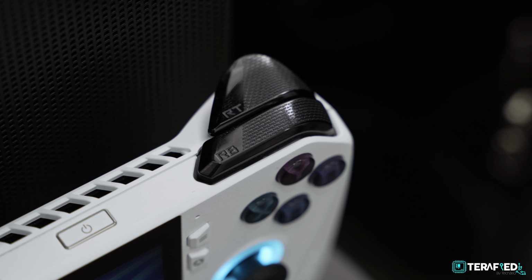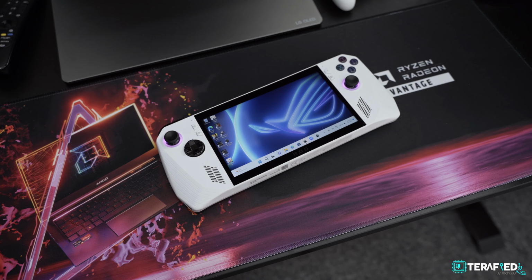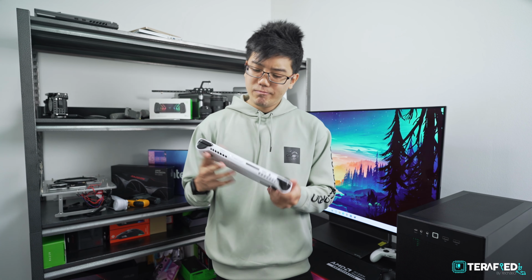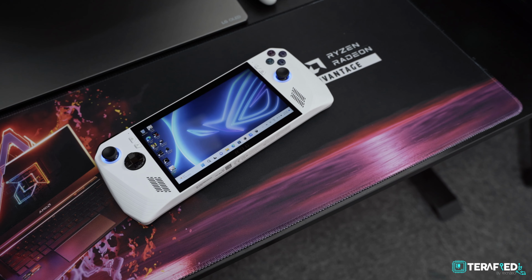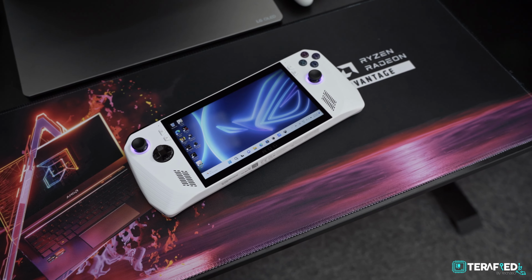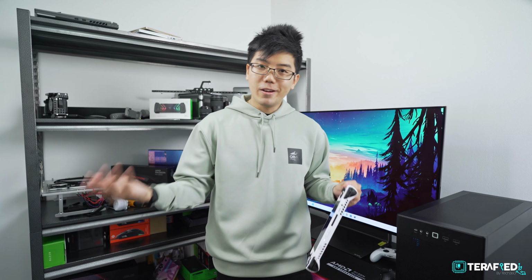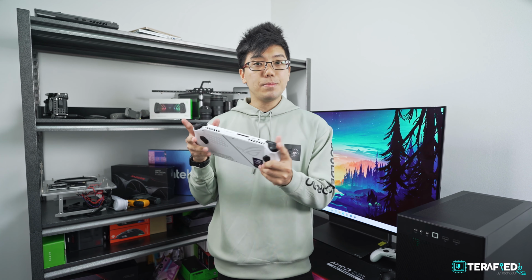So here comes the ROG Ally with the brand spanking new AMD Ryzen Z1 Extreme. In a nutshell, this is an amazing experience unlike anything before it. But before we get to that, let's touch on the design a little bit. In all honesty, the overall design and ergonomics of the Ally is pretty similar to that of the Steam Deck. While we might not have the Steam Deck with us to directly compare, the Ally has been really comfortable to hold for long periods at a time.